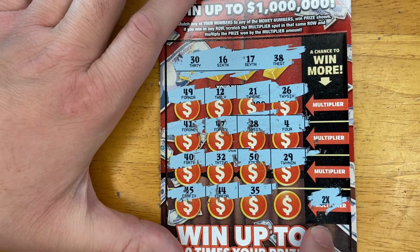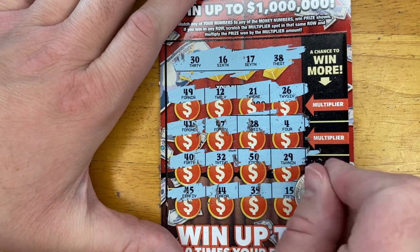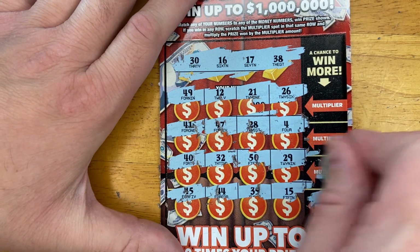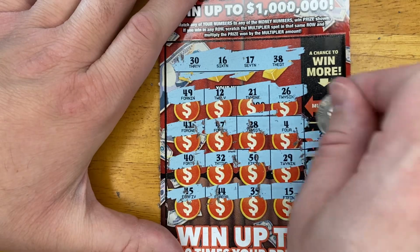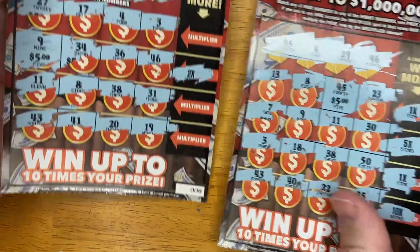Ooh, it could be a winner. Times two. You think the last one's a clutch corner here? 15, not a winner. Five times, two times, and 10 times on this one. All right, so we won out of $50 on that set. We won five and we won 10. We won $15 out of 50 on that.